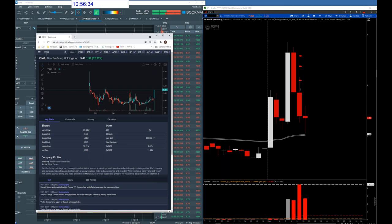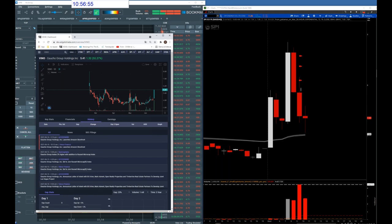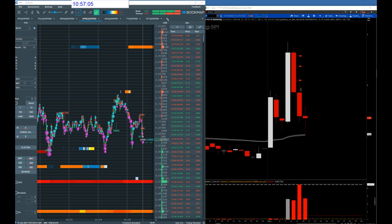So we have a very small cap, Vino. I'm watching Vino over here. Never had that huge amount of volume traded. Let's see their financials over here: 5 million in cash, revenues, they're losing all this cash in about 10 months, they will be red. Okay, Vino. Let's put Vino over here. I know they have the deal with Amazon.